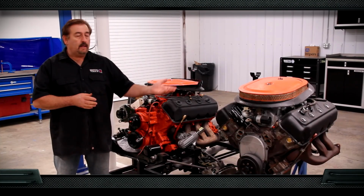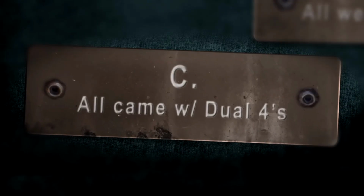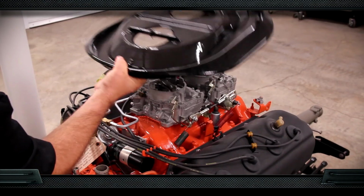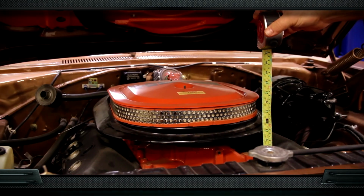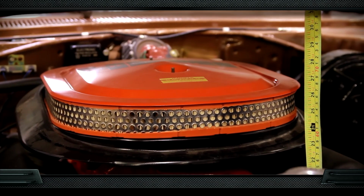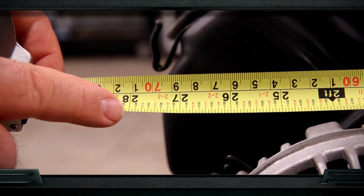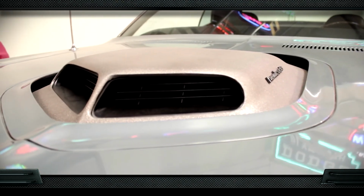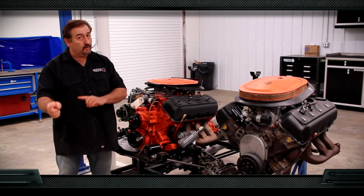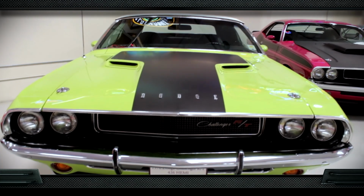So what was the reason behind the oval air cleaner on the 426 Hemi from 69 to 71? It was dual 4 carburetors, the exact same dual 4 inline setup that you would have seen on 66 to 68. Because of the dual 4 setup front to back, it required the oval air cleaner. The actual height of the engine wasn't an issue, although they were extremely difficult to get in the engine compartments because the 426 Hemi was over half a foot wider than the 383 and the 440. And just addressing the cold air induction, the N96, not all 426 Hemis required a cold air induction hood. For example, you could have a 70 Dodge Challenger R/T 426 Hemi and it would just have the Sport Hood on it.